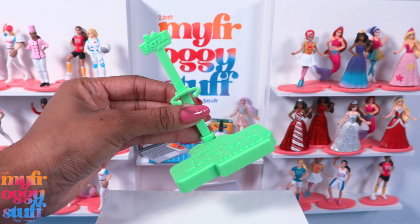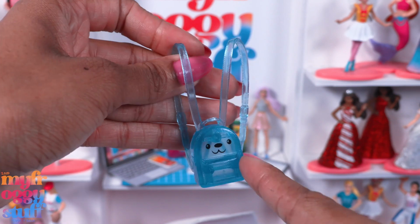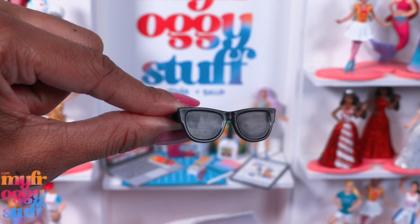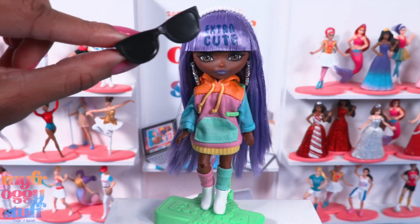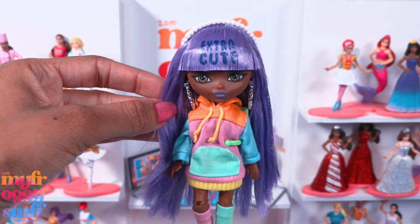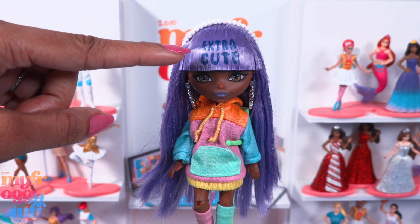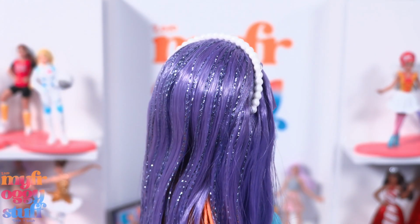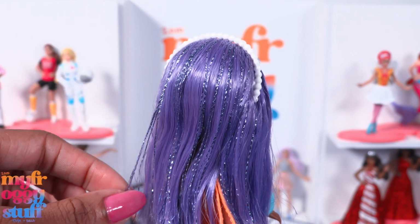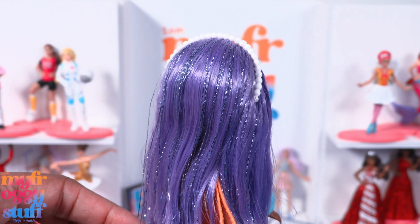Doll 7 comes with a bright green stand, a blue backpack with a face on it. Is this even meant for her? Those shoulder straps are really long. Black sunglasses. Whoa. She is extra cute. Seriously, it says so right here. This doll has very long purple hair with bangs that say extra cute. What's this? Tinsel? Yes, this doll has tinsel in her hair, and while it's sparkly, it's totally not my favorite.